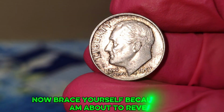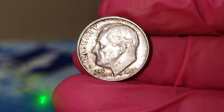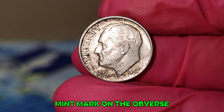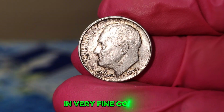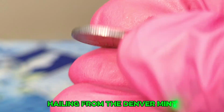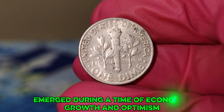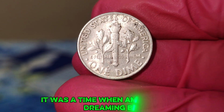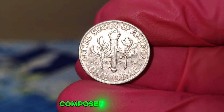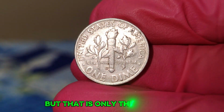Now, brace yourself, because what I am about to reveal will change the way you look at pocket change forever. The 1957 Roosevelt dime with the coveted letter D mint mark on the obverse and showcasing a yellow-hued patina in very fine condition is a true champion in the world of coin collecting. Hailing from the Denver Mint, the 1957-D Roosevelt dime emerged during a time of economic growth and optimism. It was a time when America was dreaming big, and this coin was minted to match that ambition. Composed of 90% silver, its intrinsic value alone is substantial, but that is only the beginning.